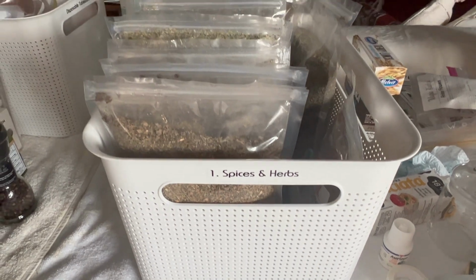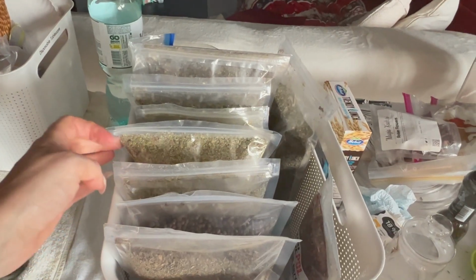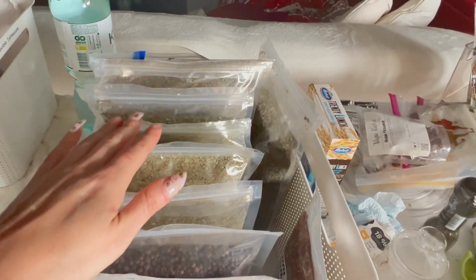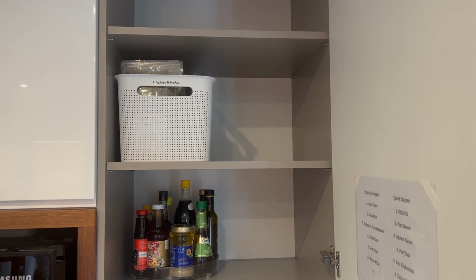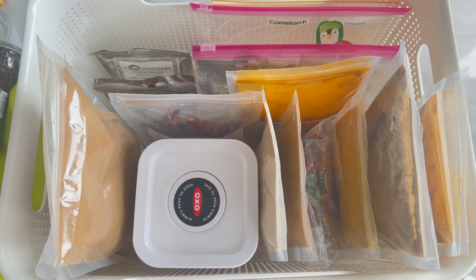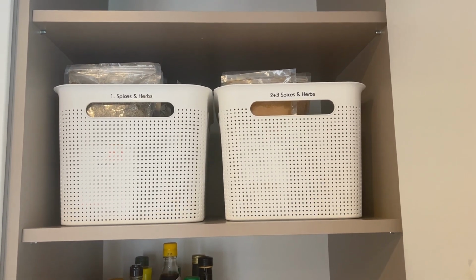These two white bins are from the Container Store, and they have all of the backup spices organized accordingly. So the first one has everyday backups, and the second one has Indian/Asian plus specialty spices. You guys are wondering why I have so many spices. Well, I cook a lot and I go through some of them pretty quick. So when I was making a purchase, I made sure I would get a bigger quantity.